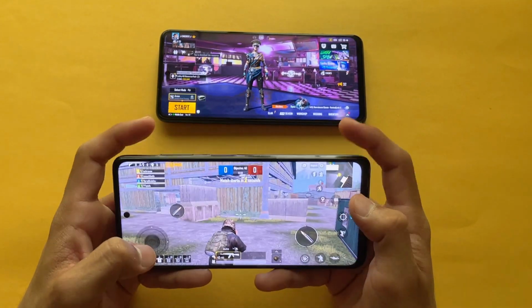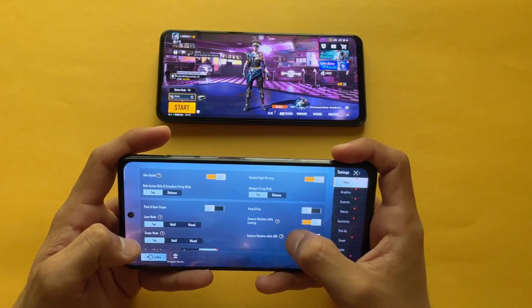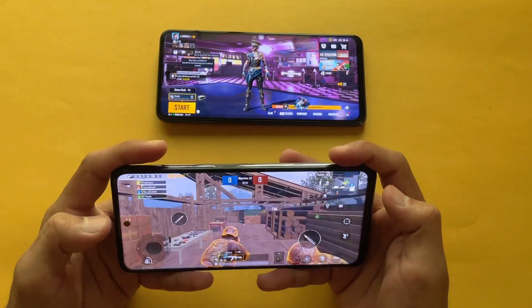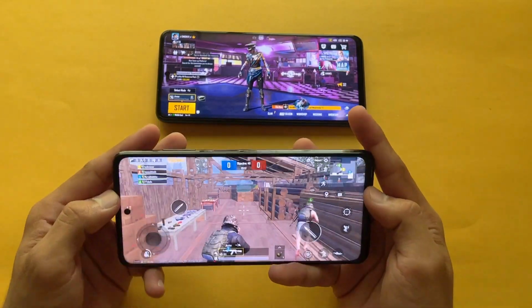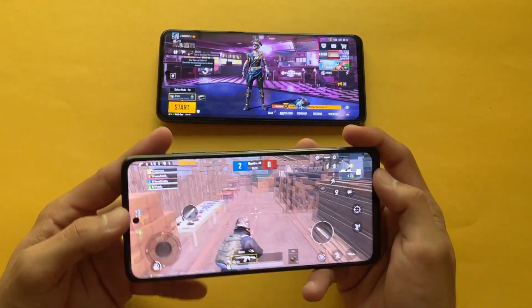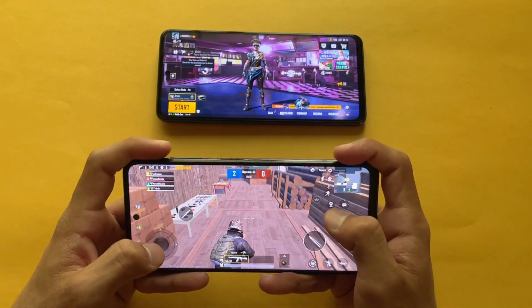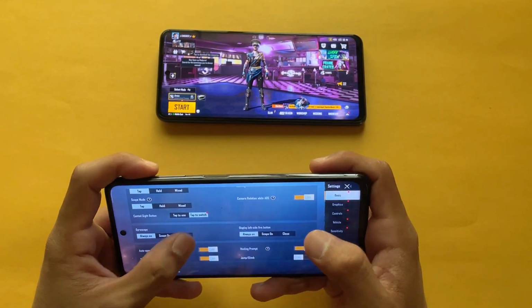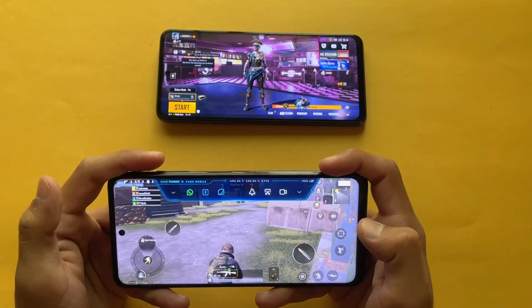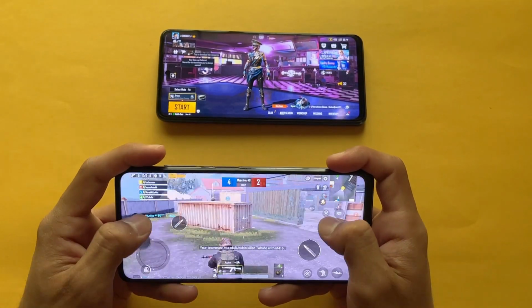And now let's see the gyro on the X3. Team match, let's go. Always on. You can see it is not as smooth as the Poco X3 Pro because this is 40 FPS gameplay, but it works really well, no issue right now. Again, you guys are the judge of the video. Let's see the FPS, it is at 40.